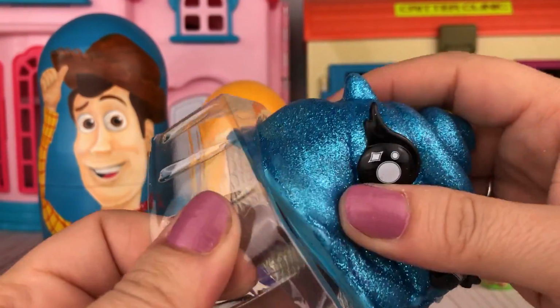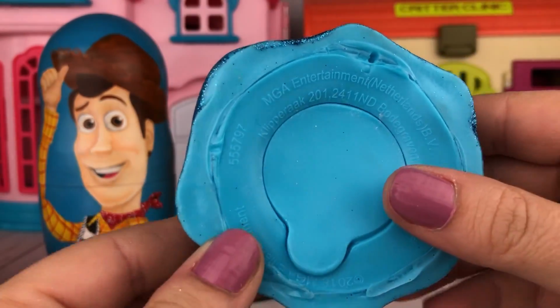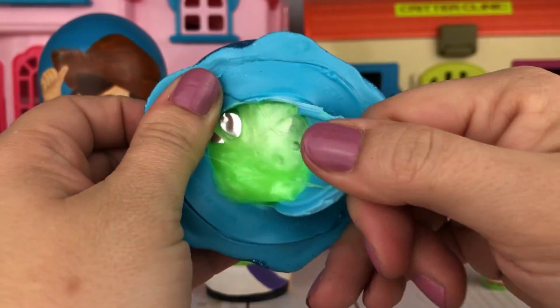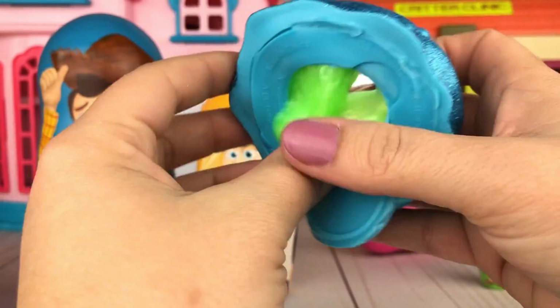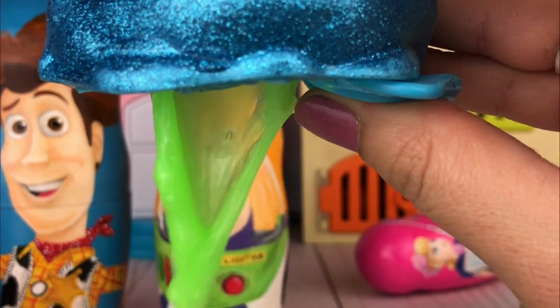We have a blue one that's sparkly. And you can either cut the top or pull the tab. I think we're gonna pull the tab. Because I want to keep this blue sparkly. Oh! We got green. Slimy slime. And it's slimy. It's like a watery, slimy slime.